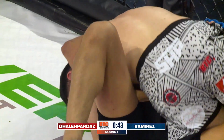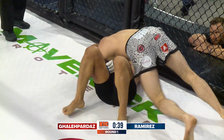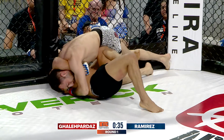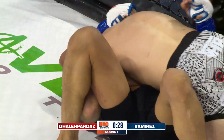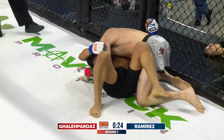Yeah, trying to push forward there in side control. Ramirez trying a guillotine, but doesn't really have it. More has like a headlock. Yeah, he seems just to be stalling him, preventing Gino from landing effective strikes and improving his current position. I think it's a good breather for definitely Ghalehpardaz right now, working in the side control.